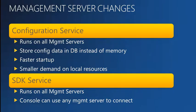This really caused some performance issues, and the startup time was also really slowed down because we created this config store in memory. One of the design changes that we made in 2012 is we pushed all the config data into the Ops Manager database store. So nothing is stored in memory, and this has really improved our startup time. The hardware required for the management servers has also come down because we no longer require big memory to store the config in memory.